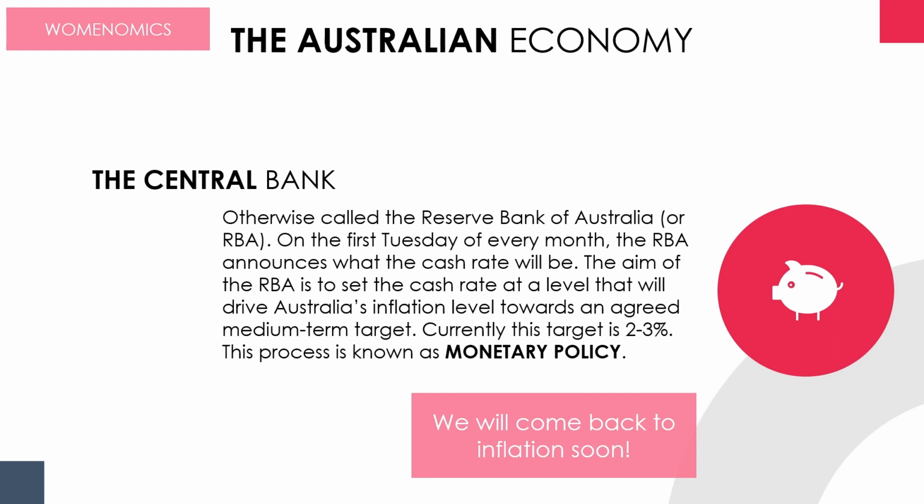Now we're going to come back to inflation, but just diving back into the cash rate setting. When the Reserve Bank sets the cash rate, all other rates follow suit. So for example, if the RBA makes an announcement on the first Tuesday of, say, February, that the cash rate is going to move up 0.25%, or 25 basis points, or a quarter of a percent, that means the cash rate is moving slightly upwards, and therefore mortgage rates, at-call bank account rates, term deposit rates, all other rates across Australia will adjust. Now, not all of them will equally move in line with the RBA cash rate.